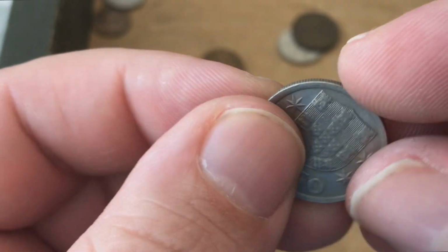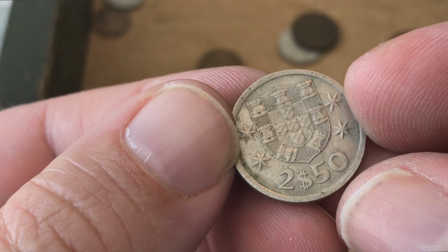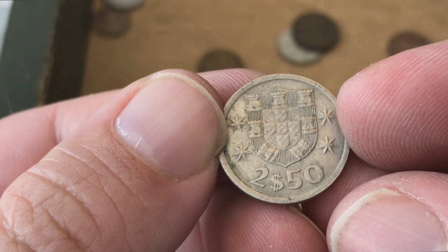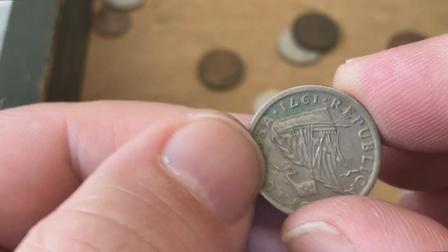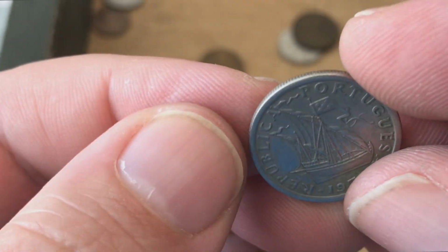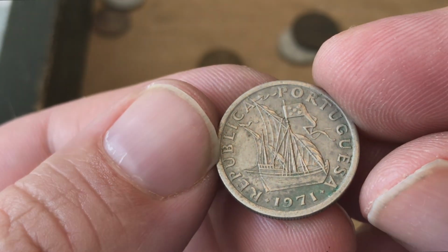These are those escudos from Portugal, I believe. This is 2.5, I think is how you read that. It's got that emblem on it. Again, the crest. And the sailing ships. Let's find a date, 1971. Yep, Portuguese.